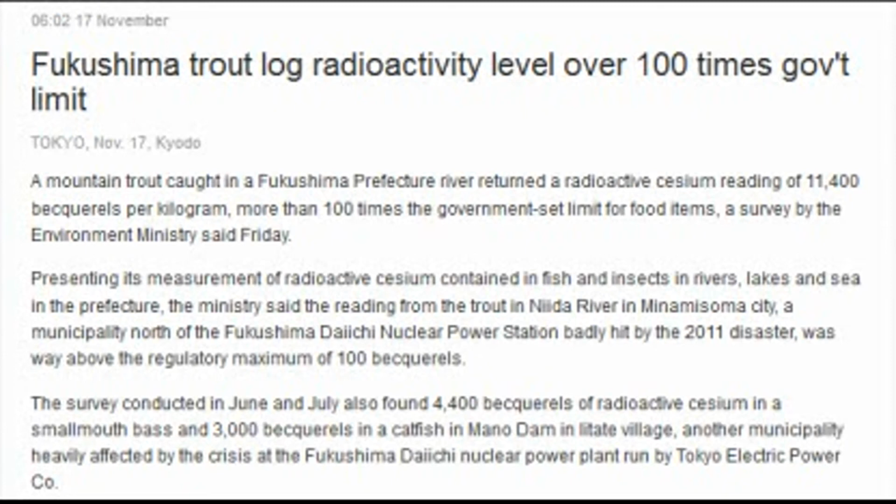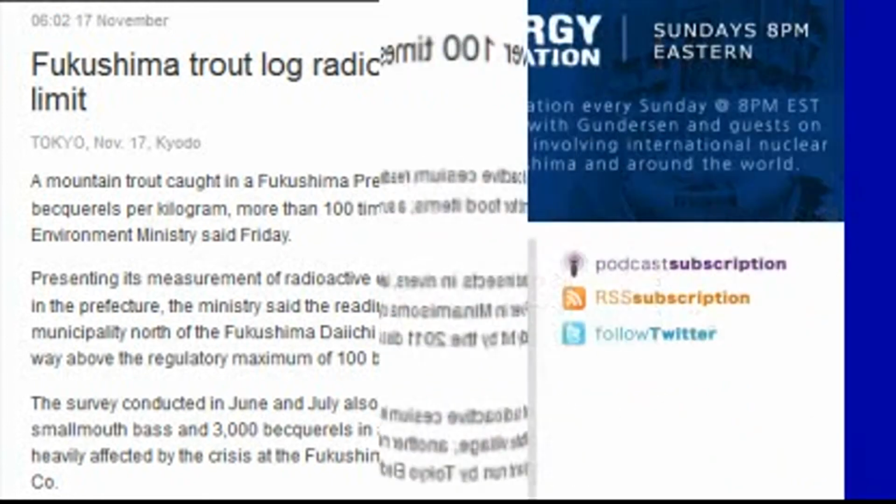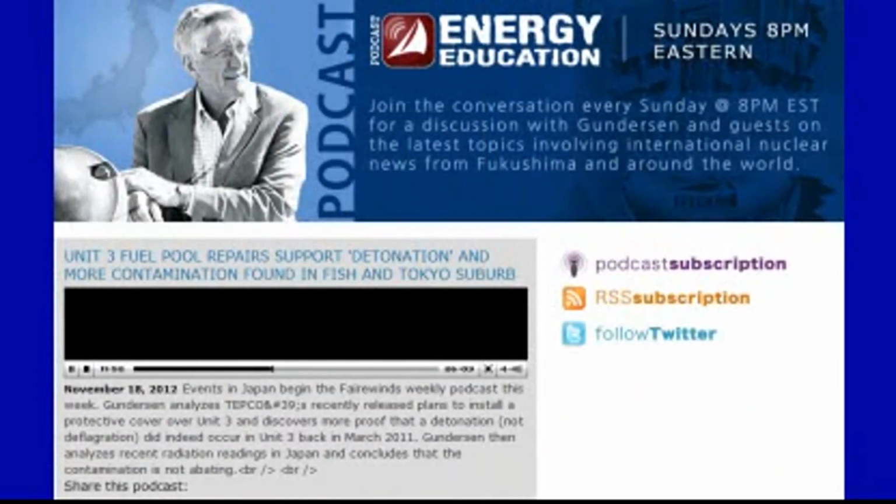So what it's showing me is that the entire Fukushima prefecture is contaminated with cesium. The cesium is dropping onto the forest floor, getting washed into rivers, where it gets caught in the mud, the sediment on the bottom of the rivers and lakes. Well, what happens then is the small fish eat the plants that are growing in the sediment. The small fish get eaten by bigger fish, and it works its way up to the trout.